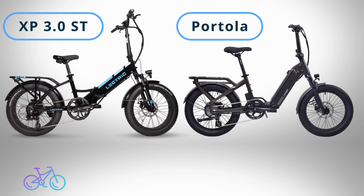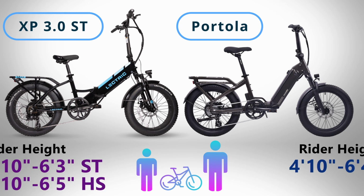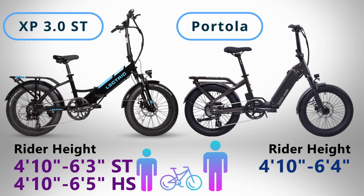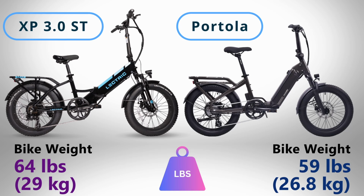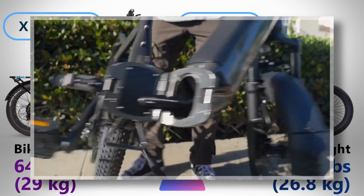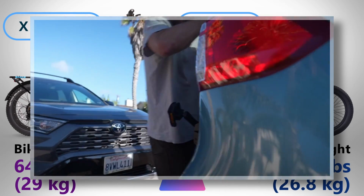So, as you would expect, the recommended rider heights for all 3 bikes are pretty similar. The Ride1Up recommends riders that are anywhere from 4'10" to 6'4", while the Lectric recommends riders 4'10" to 6'5" on the high step, and 4'10" to 6'3" on the low step. And the Portola comes in at 5 pounds lighter than the XP. 59 pounds versus the XP coming in at 64. Personally, the weight difference wouldn't be a deal breaker to me, but I do know it's something that many people factor into a folding e-bike purchase.